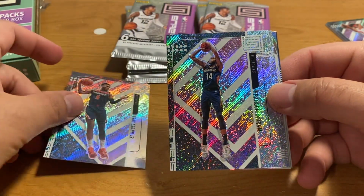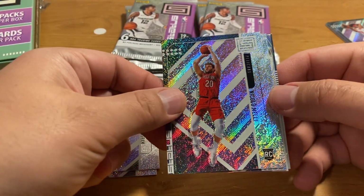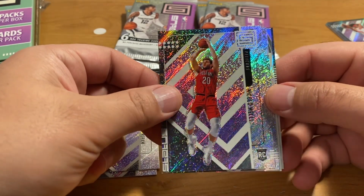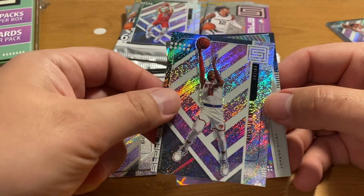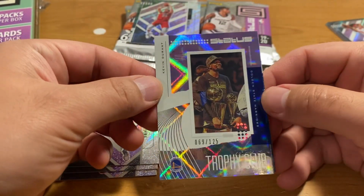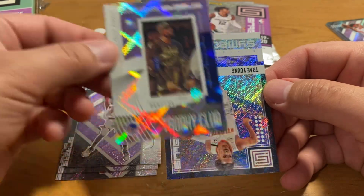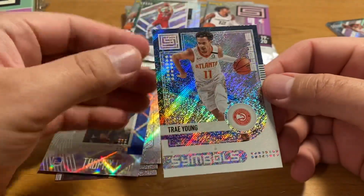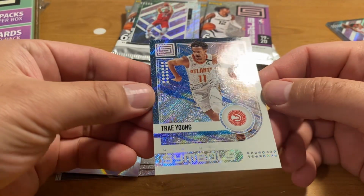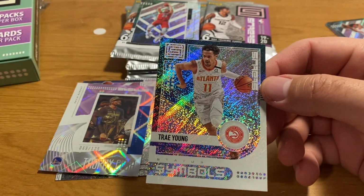Jr., Brandon Ingram, first rookie, Nicolo Melli. Not a good one, but a rookie's a rookie. Frank Ntilikina. Oh, and here's a numbered card. Pretty sweet. KD Trophy Club, numbered to 125. So that's our parallel, I guess. Wow, look at this sexy beast. That's pretty cool looking. Symbols. Very cool.